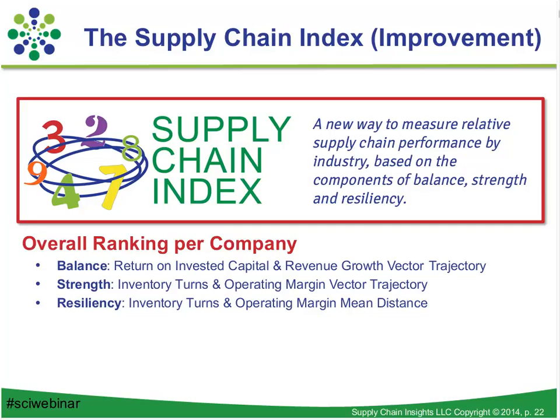So we believe that the best companies, based upon the 2 years of research of looking at the industries and doing the market capitalization data, would be balanced across the portfolio. They would be strong, driving year-over-year improvement, and they would have a tight pattern looking at inventory turns and operating margin. And so we built the supply chain index.